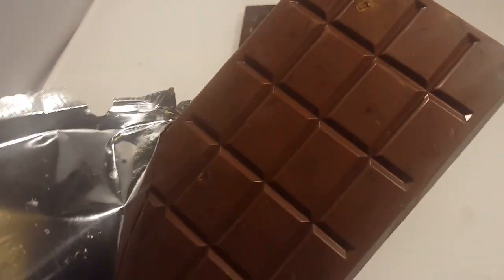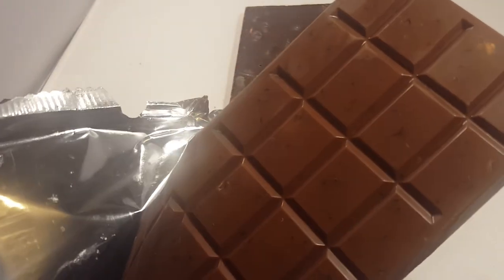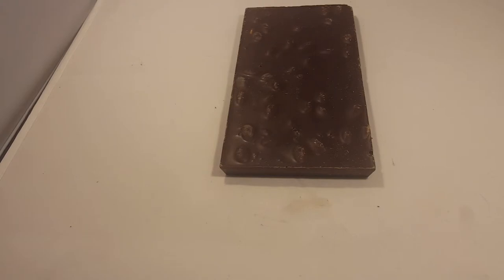Look at how glossy that looks. And this looks like dead flies stuck on the top. I look at the contents of dark chocolate, I always do when I eat chocolate, to see if you get your money's worth. 14%. 9% almond. 9's not enough, is it? 9% almonds is nowhere near enough.